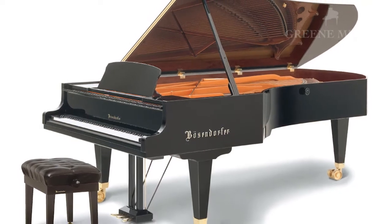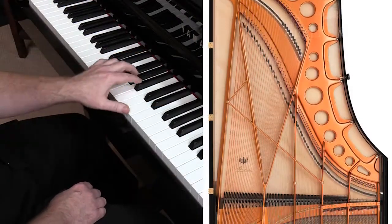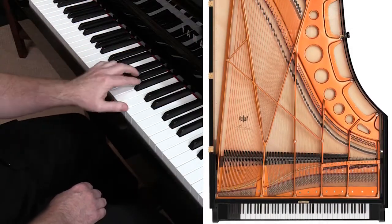And second, the legendary sound of the Bösendorfer Imperial, featuring a characteristic warm tone known as the Viennese sound, perfect for playing stately melodies from composers such as Brahms and Beethoven.